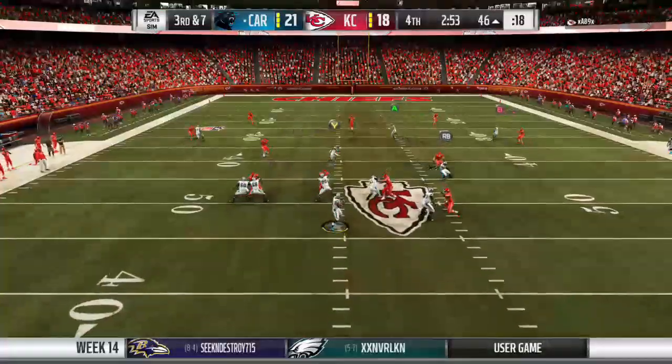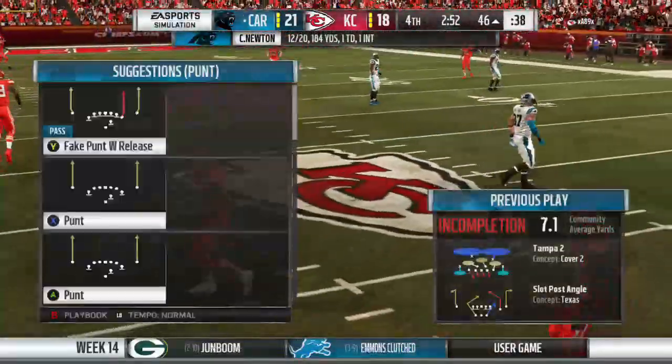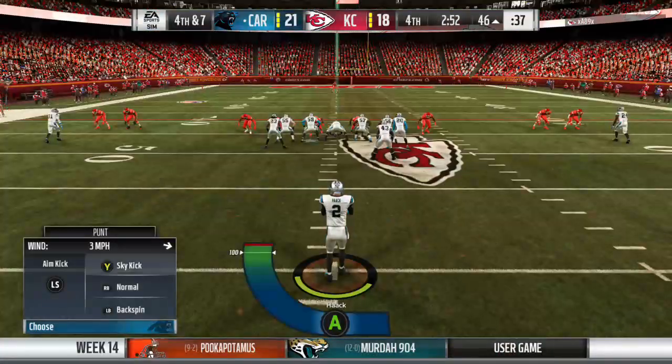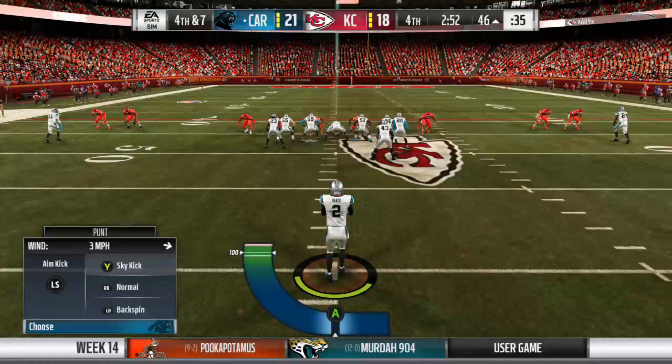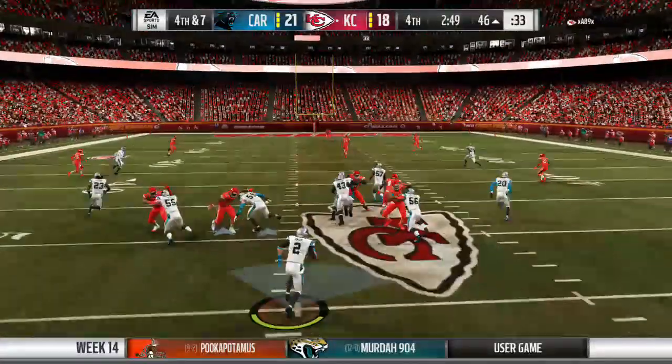Throwing on 3rd down, Newton. And that is incomplete. Well, those two have hooked up for a touchdown once already in this game, that time unable to find the completion. Yeah, it just appeared they wanted to get him out into open space and try and get him the football. As you mentioned, unable to connect.